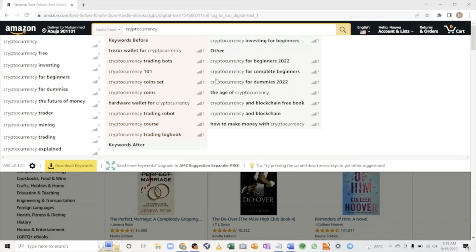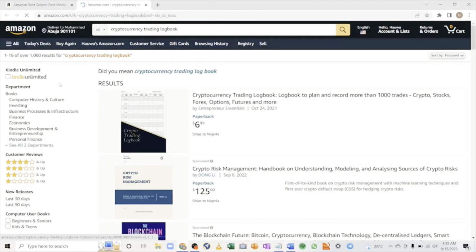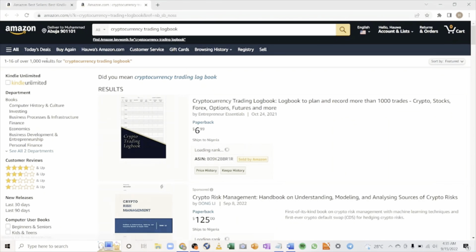You can see the keywords. These are the keywords the AMZ Suggestion Expander suggests for you that you can use. It means these are the keywords that people are searching for, and you can go ahead and download the keywords in a spreadsheet document if you want by just clicking this place. And to know the number of competitors for that particular keyword, just select one. Let's say cryptocurrency trading logbook. Now you can see 1,000 results, which is not too high, so you can use this keyword.